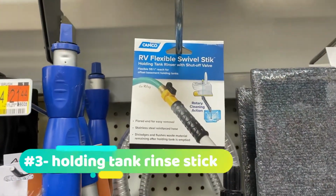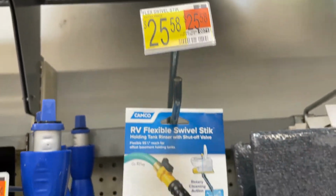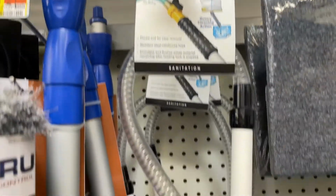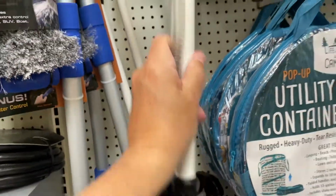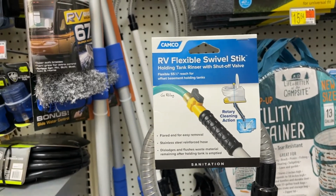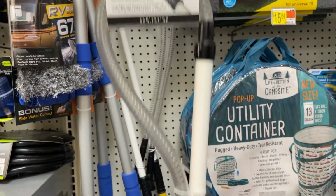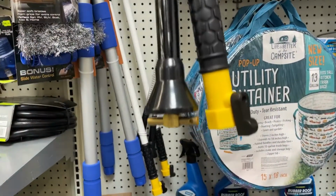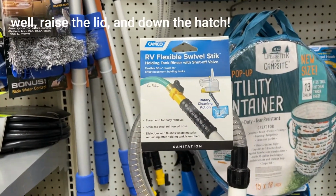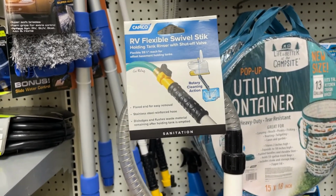Must-have item, RV flexible swivel stick from Camco. This one is $25.58. If you want to clean up your black tank, honestly, this thing is the best thing out there. I hear a lot of people say that their black tank sensors are not working. That's because you have paper sticking to the sides and whatnot. You want to stick this thing down the toilet seat and into the black tank, and this is going to do the job. I have one of these. Works like a charm.